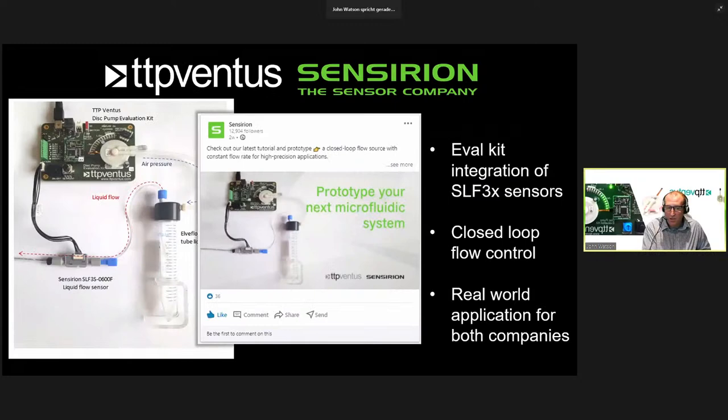Festo is not the only company that's recognizing the benefits of our technology. A recent collaboration with Sensirion to show off their new SLF3X flow sensor has resulted in a significant number of inquiries from customers, pretty much looking to mirror the prototype microfluidic setup that we demonstrated. This has been posted on our website and on LinkedIn, and it's really received a lot of positive comments and generated a lot of interest, as mentioned.